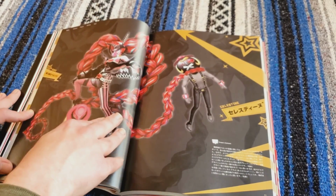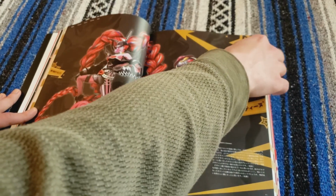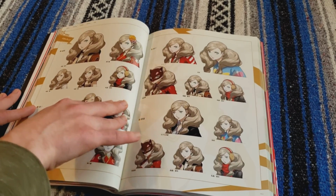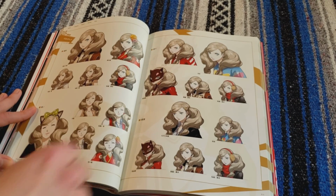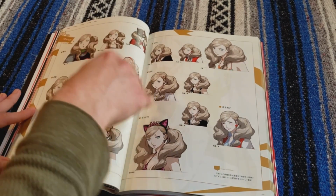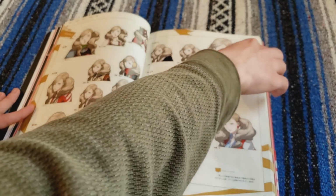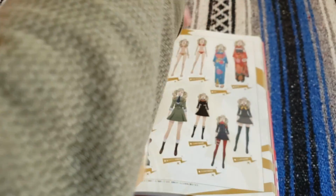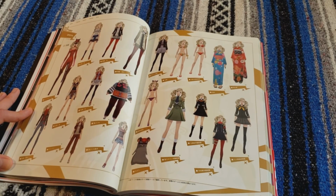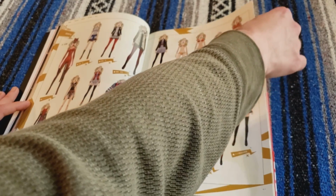It is a very pretty book, just taking a look at it. Obviously the art team at Atlus and P Studio is incredible. There are some comments from not just Shigenori Soejima, but also some of his other artists that worked alongside him, and they talk a little bit about what their philosophy was in designing the new characters for Royal, and some details about the themes of the game. But I'm not going to talk too much because I really don't have too much commentary.